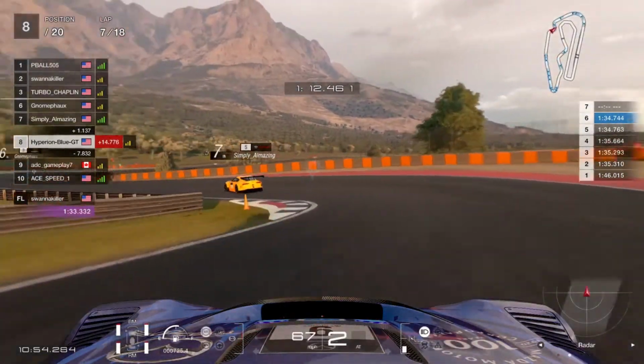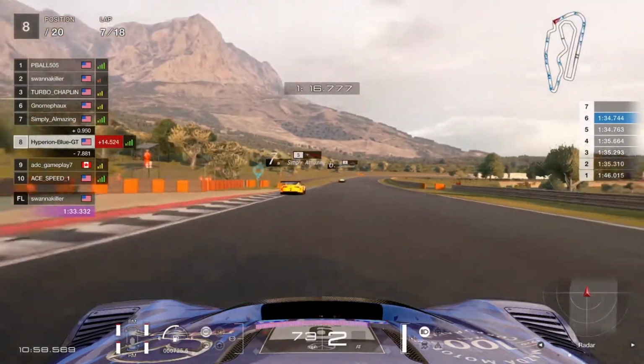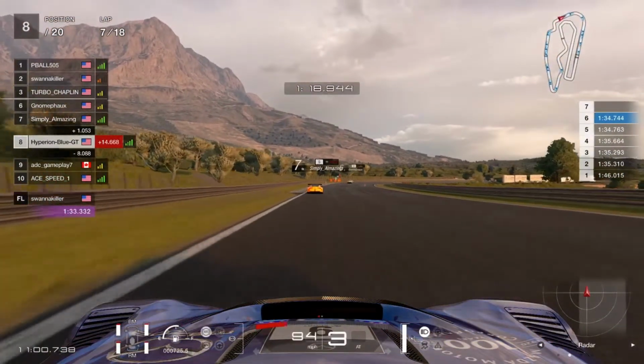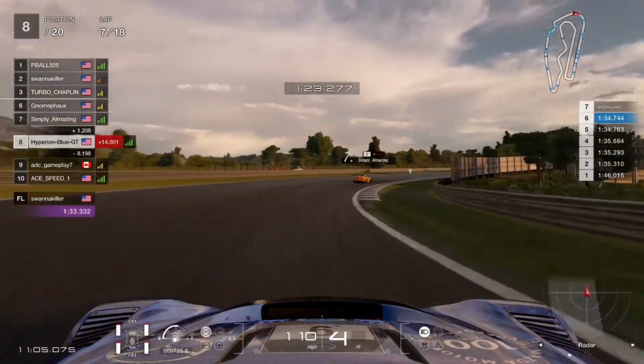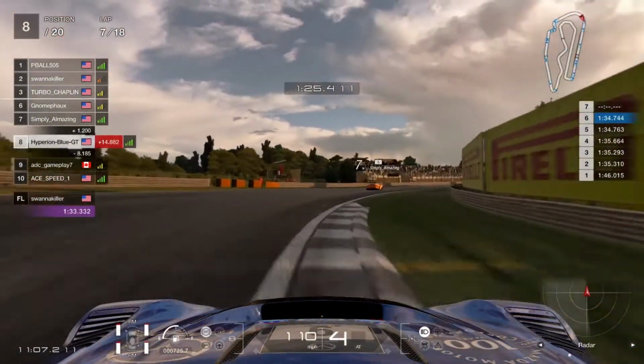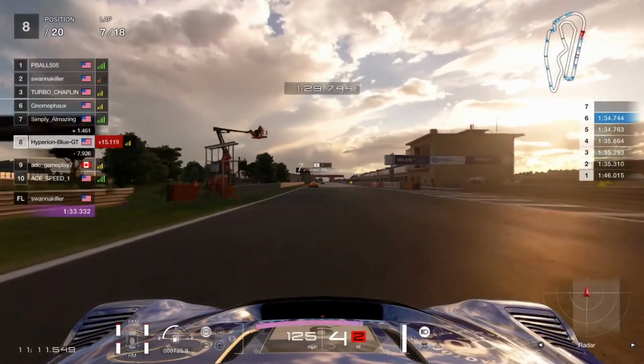I hope P-Ball 505 will take the best chance to beat Swan Killer's fastest lap. I hope he can move on to the next lap. This is going to be very challenging for P-Ball 505, but I hope he can beat Swan Killer's fastest lap time by taking lap number 8, only 10 more to go.